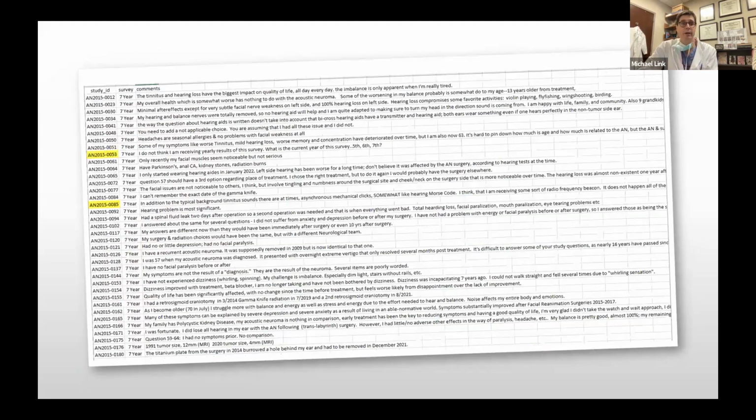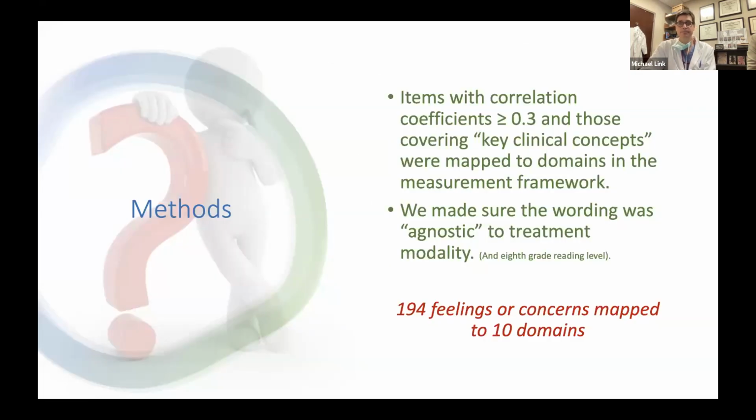And this is just what Dr. Carlson and I get every month from Nicole Tombers, who's our RN study coordinator. And it just is a long list of what patients say. Like, for instance, they might say, in addition to the typical background tinnitus sounds, there are times asynchronous mechanical clicks, sometimes like hearing Morse code, and so on. So we just accumulate this information over the years.